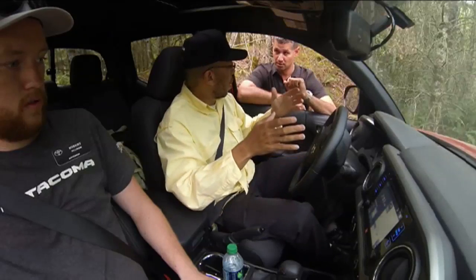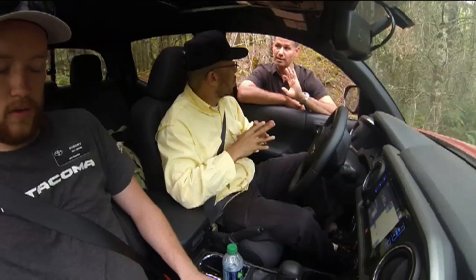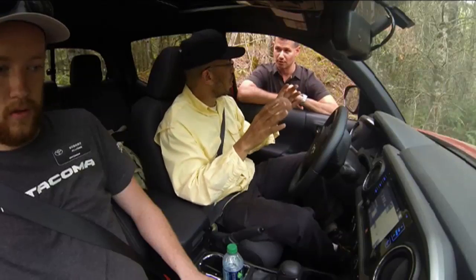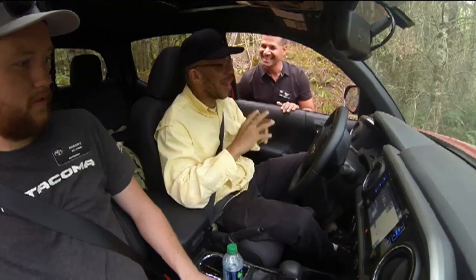So does that mean that my feet are on the brake or on the gas or the throttle? All you have to do is keep your hands on the steering wheel and steer the vehicle down the hill. Take your foot off the brake, take your foot off the throttle, don't touch anything, just steer. So the vehicle will do it itself. This is another mode toward an autonomous vehicle. Sort of. Okay. Autonomous off-roading. Okay, I like that.